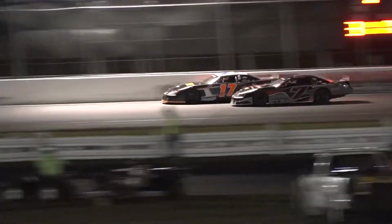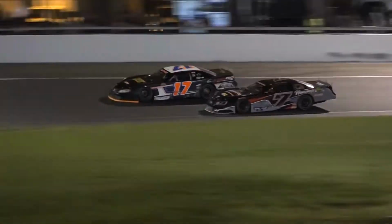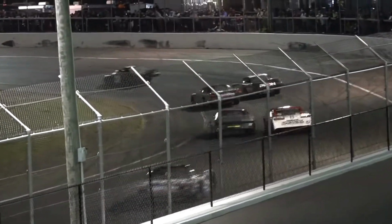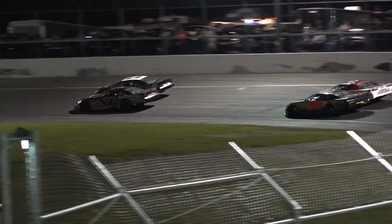Off of turn 2, Newcomb's got a nose, but here comes Palmer back up on the outside. 5 to go, this time across the stripe. Newcomb trying to wrestle the spot away, but Palmer strong up top, able to hold on to the number 2 spot. Tomasi and Boss, same thing down off of turn number 2.